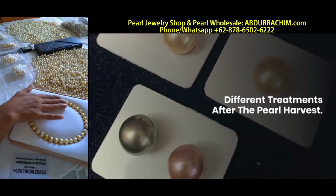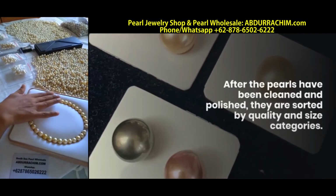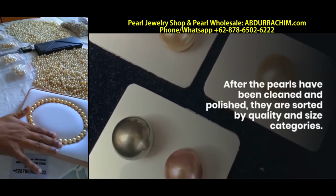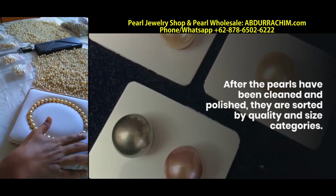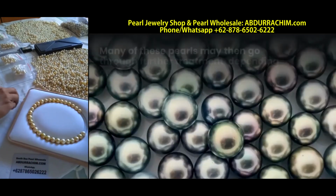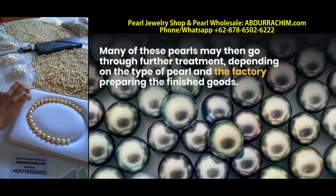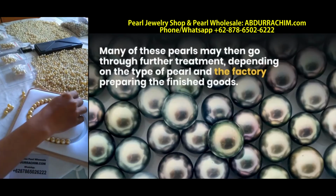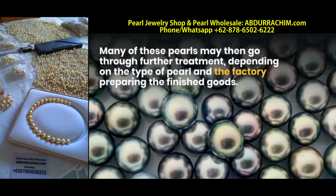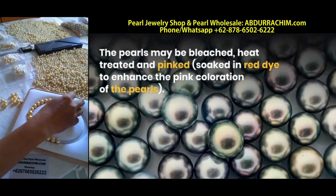Different treatments after the pearl harvest. After the pearls have been cleaned and polished, they are sorted by quality and size categories. Many of these pearls may then go through further treatment depending on the type of the pearl and the factory preparing the finished goods. The pearls may be bleached, heat-treated, and pinked, soaked in red dye to enhance the pink coloration of the pearl.